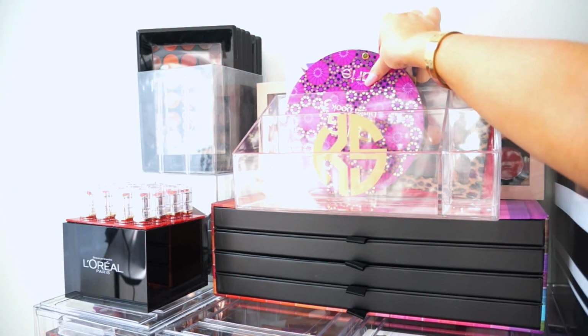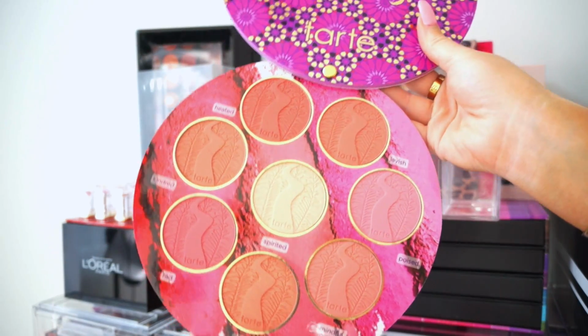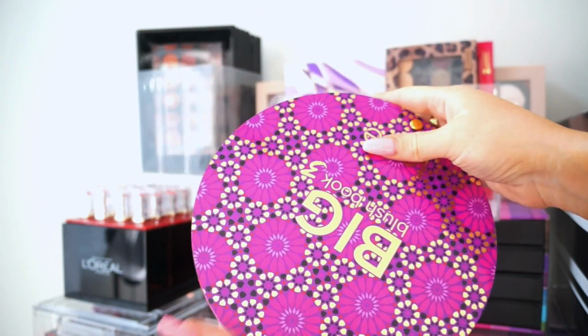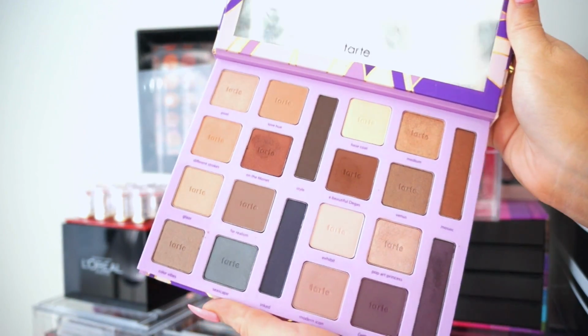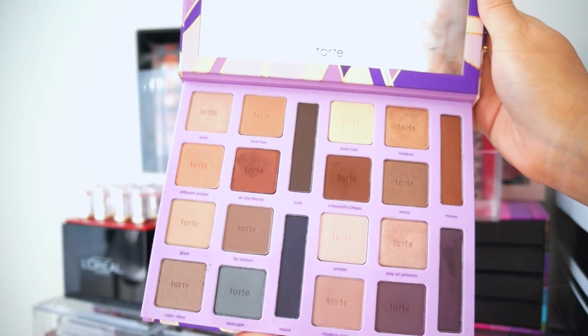I have the Tarte Big Blush Book. This is so cute. I literally love it, but I have all these blushes in their own pan shades, I'm pretty sure, so I'm gonna go ahead and donate this to somebody that could use it better than me. Then we have another Tarte palette back here. This one is so, so pretty, but I'm gonna go ahead and donate this one. I've had it for a while and I don't reach for it all that often.